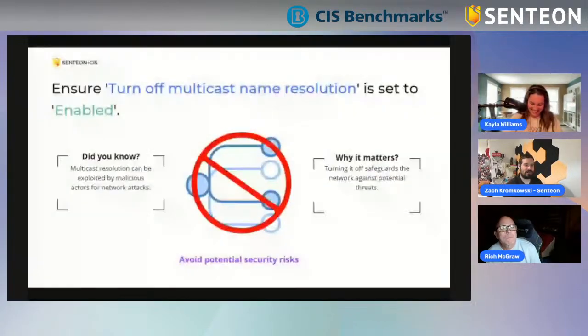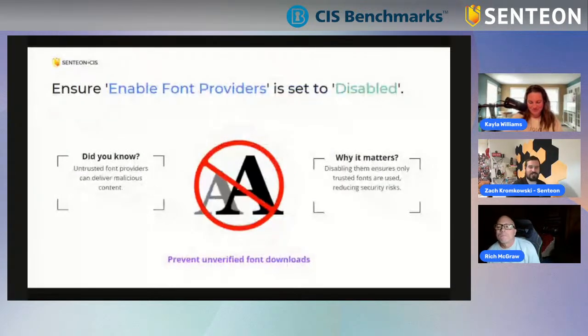Yep. No, that's perfect. All right, let's get into our fan favorite setting here in this room. So, font providers. You already shared an incredible story here, but just to re-emphasize this, Kayla, why don't we want to allow just general users in our enterprise environment to have this, or maybe in most cases, personal users even to have this?